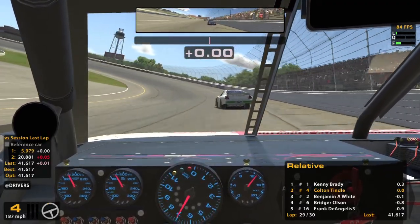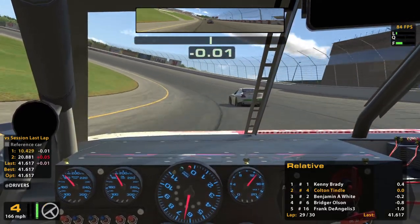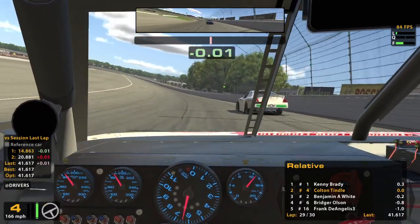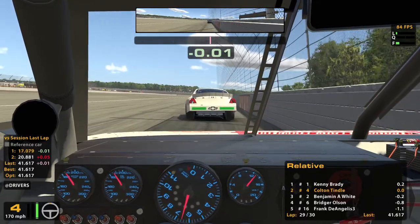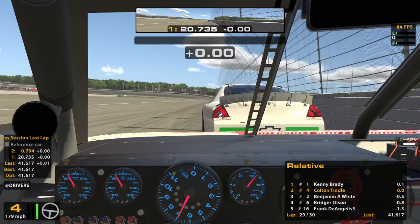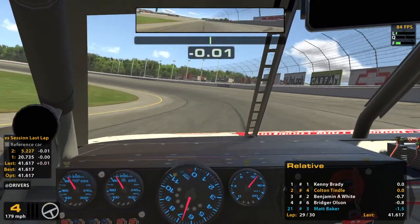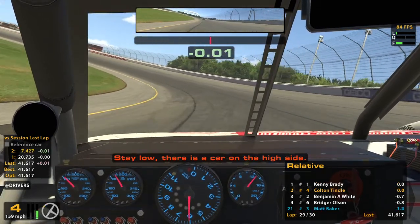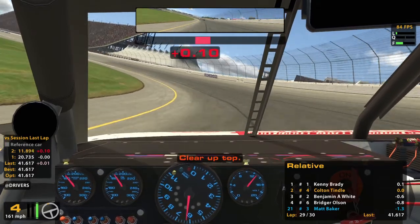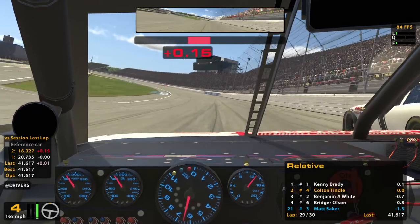2 laps left. Come on. You're looking good for a podium. That lap was a 41.6. Smooth on the throttle. Make him worry. Ooh, did he have to lift? He had to lift. We're going for it, boys. The car outside. Push, push, push, push. We can win this. Clear up. Brake's pretty good to get it to turn. I went too low. He's gonna have a massive run off.